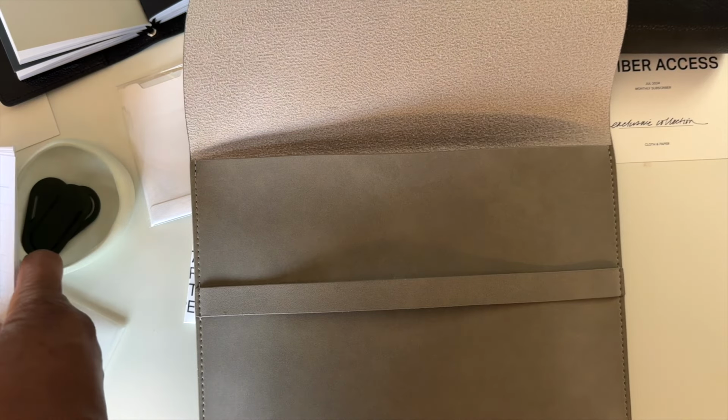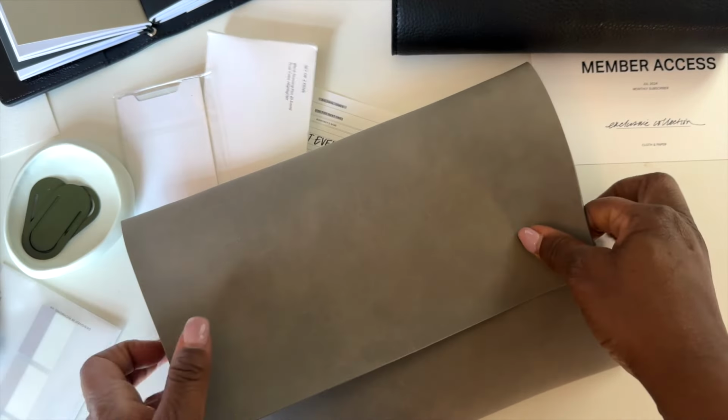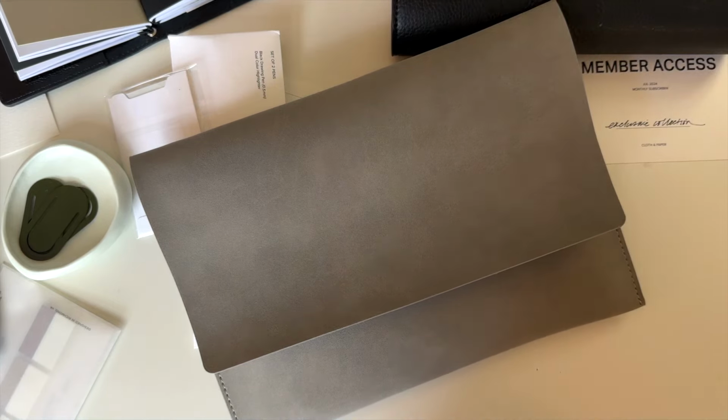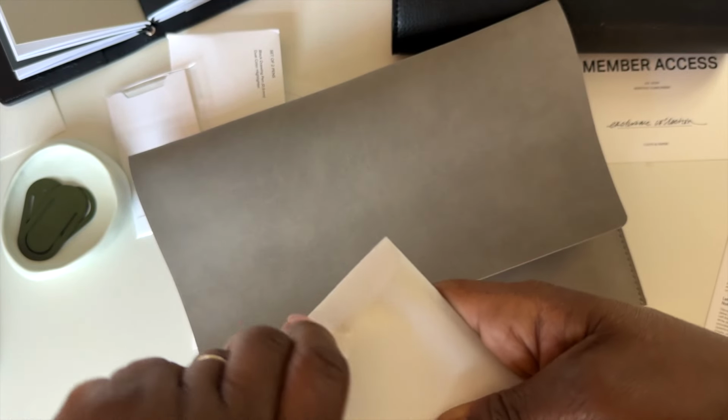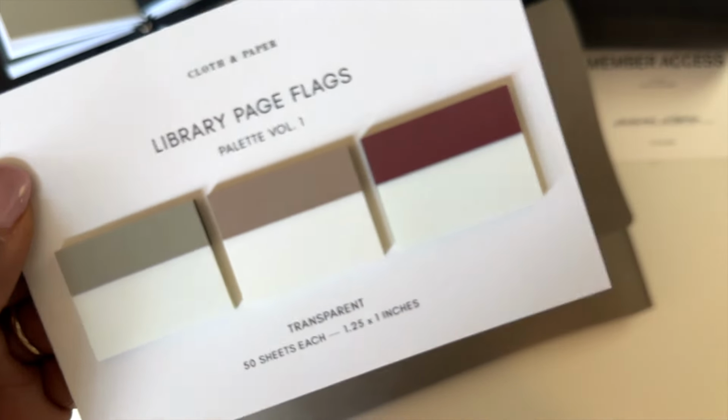I want to take my sticky notes in here with me. This is so nice, guys. I got some more things to add in there. Our library page flags. So these are the colors of our library page flags.